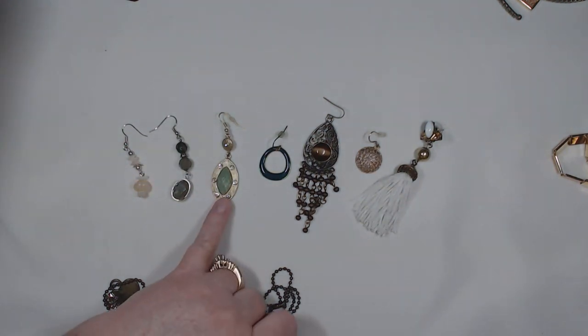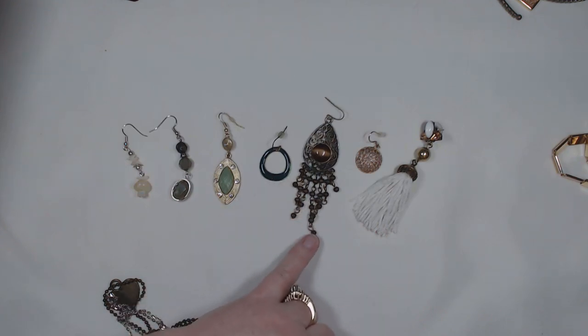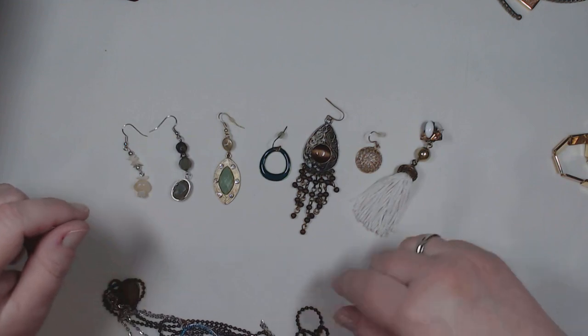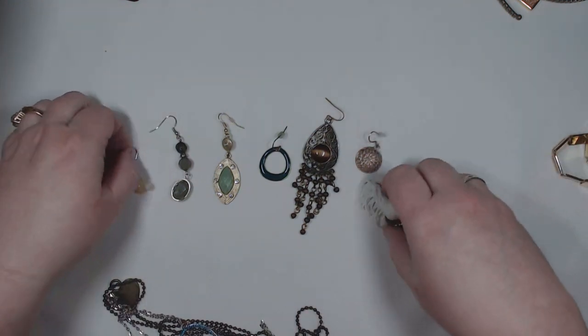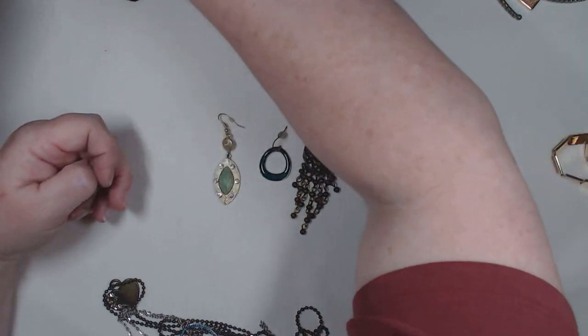I really hope we find the other one of that. That's gorgeous. The enameling is really cute too. Really, they're all cute. Okay, so we have these as earrings. We'll put these off to the side in case we happen to find the other one in the box.